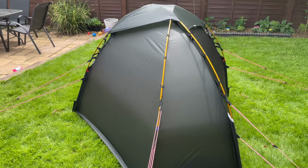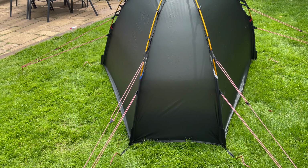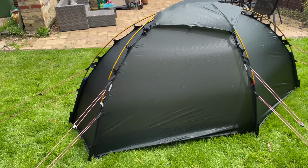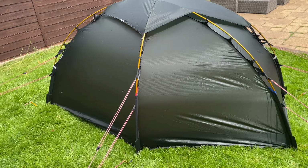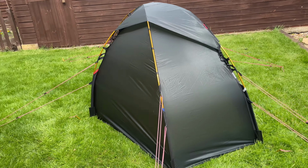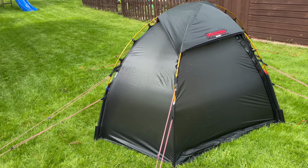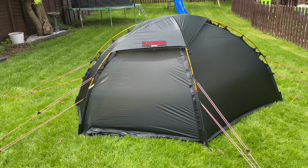This end coming up, this is the end you would put into the wind because it's the most aerodynamic, it's the most narrow. But it's basically 6 pegs that go into the fly and then a further 6 pegs that peg out these quite long guy lines, and there's 2 per corner. So it will really stand up to some seriously windy conditions.